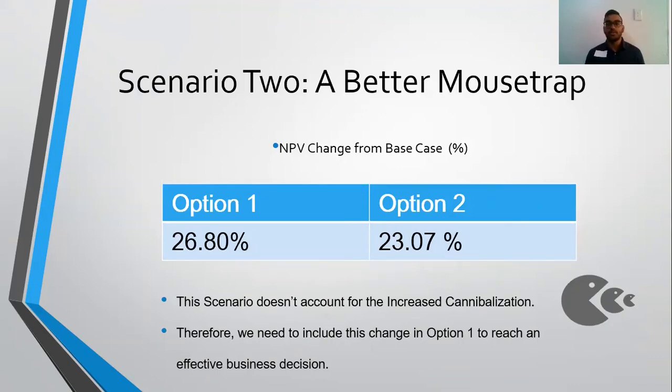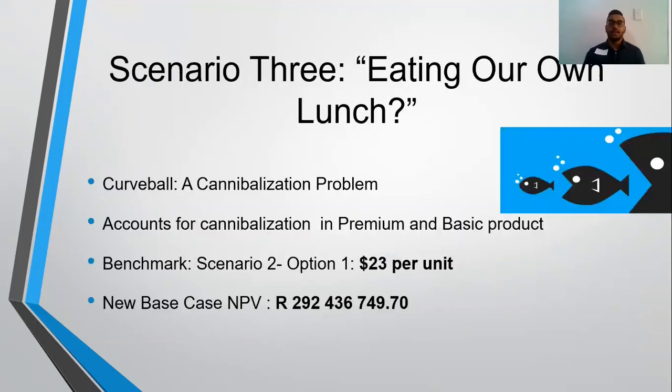However, it doesn't account for increased cannibalization in premium and basic product. Therefore, we need to include these changes in order to reach an accurate NPV. In scenario 3, we account for increased cannibalization in premium and basic product. Since scenario 2's option 1 yielded the higher NPV, we will use its assumptions on variables as well as include increased premium cannibalization to reach a new base case NPV of approximately 292 million rand. This will be our new reference point.